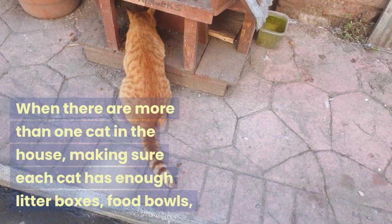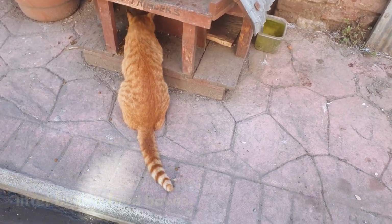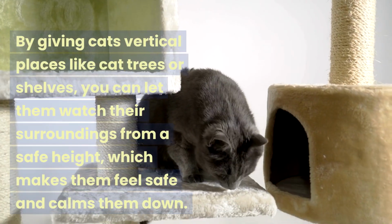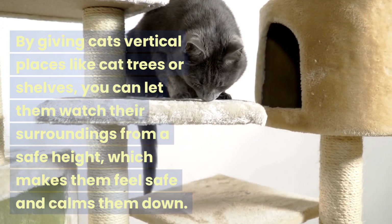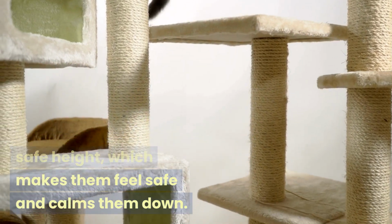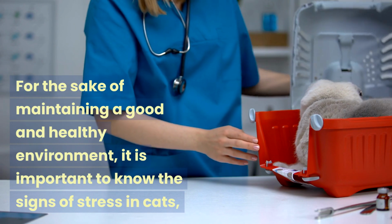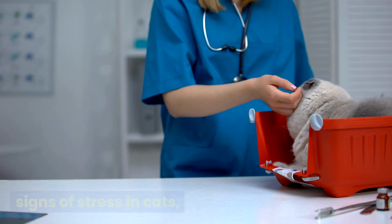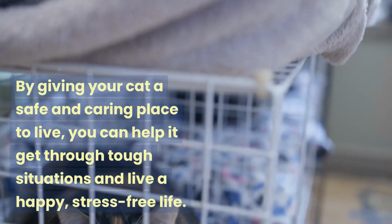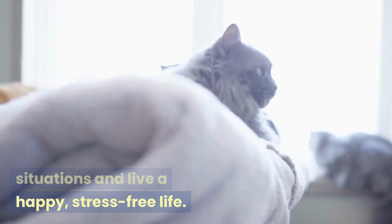When there is more than one cat in the house, making sure each cat has enough litter boxes, food bowls, and places to rest stops dominance disputes and lowers stress. By giving cats vertical places like cat trees or shelves, you can let them watch their surroundings from a safe height, which makes them feel safe and calms them down. For the sake of maintaining a good and healthy environment, it is important to know the signs of stress in cats and use effective ways to deal with them. By giving your cat a safe and caring place to live, you can help it get through tough situations and live a happy, stress-free life.